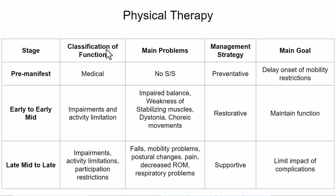The physical therapy options for treatment of a patient with Huntington's are shown on this slide, and each of these options is going to depend on the stage of the disease. If you look on the far left-hand side of the slide, you can see the stages I've listed are the pre-manifest, also known as the premotor stage. The person has the medical diagnosis of Huntington's, however, they're not displaying any motor symptoms as of yet. Early to early mid, and then finally late mid to late. These are all different stages of Huntington's, and I've discussed these previously in the basal ganglia disorder slides presentation.